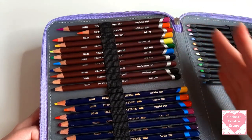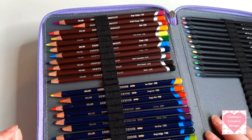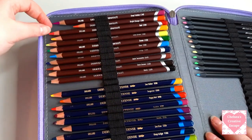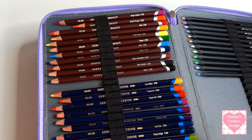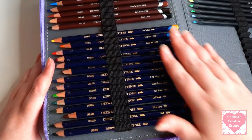I'm glad that I have them and I will use them, but compared to the Chromaflow they are a lot softer and a lot more waxy than these ones. I feel like these ones are a lot more powdery feeling. I haven't tried them a bunch, but just from what I can remember, just trying them a little bit. And then I have some Inktense.